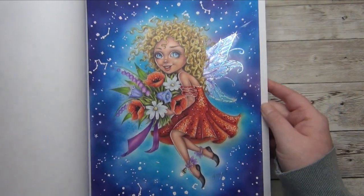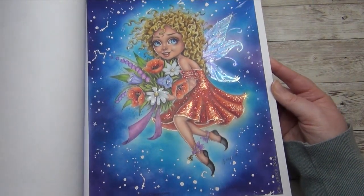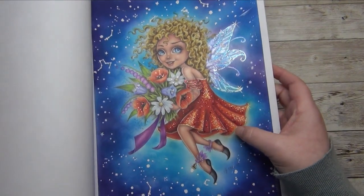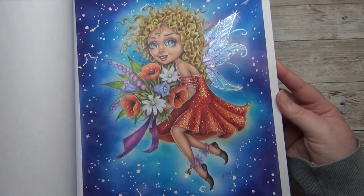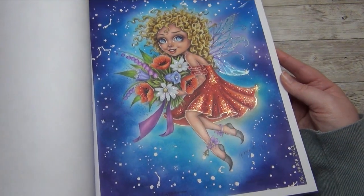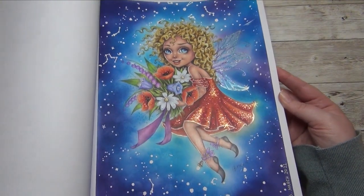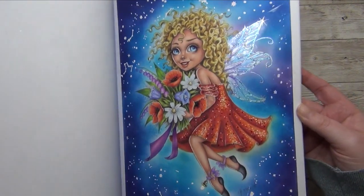Yeah, I also managed to finish this fairy here. And this is my absolute favorite book of Christine Karen. I especially like how I did here the glitter on this glitter dress, for which I do have a video by the way. So if I remember, I will link some of those videos in the info box for you. But yeah, so this is that.